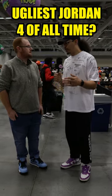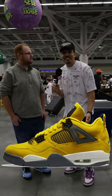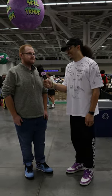What's the ugliest Air Jordan 4 of all time? It's tough, but it's got to be between the Thunder or the Lightning. The Thunders or the Lightning? Which one? Which one? Probably both of them.